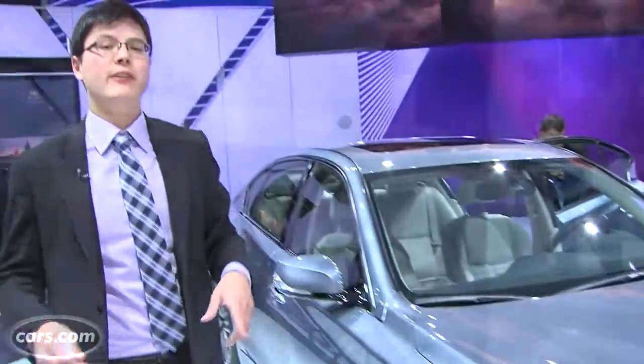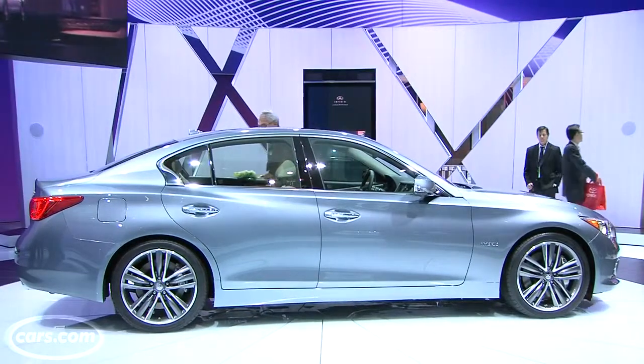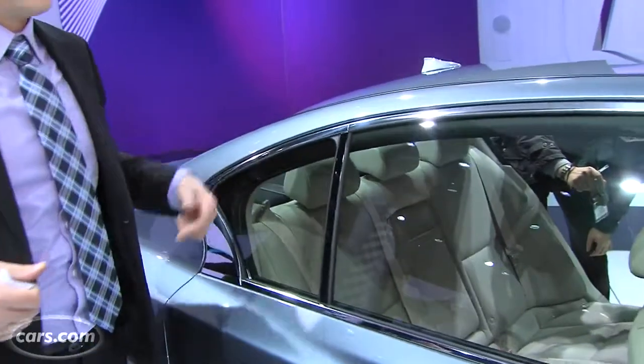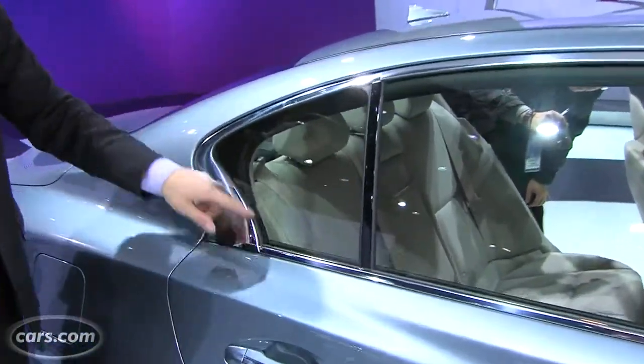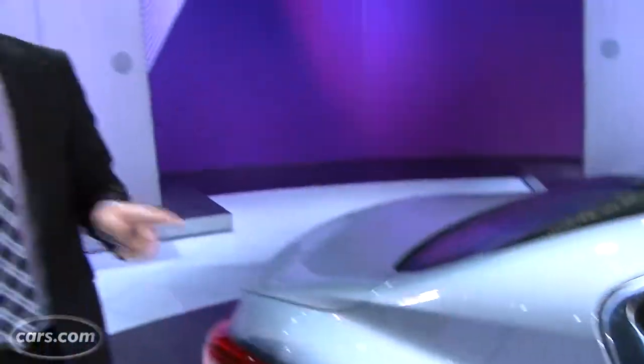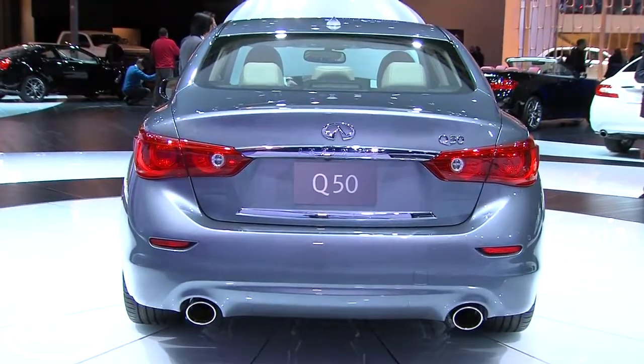As you get along the side, Infiniti says the Q50 is lower, longer, and wider than the outgoing G37 sedan, with A-pillars and C-pillars that have been kicked a little bit over to the corners for better interior volume. If you look at this window frame kick forward right here, that recalls Infiniti's Essence concept, very iconic for the brand. You come around the back, more similarities here to the more expensive Infiniti M.